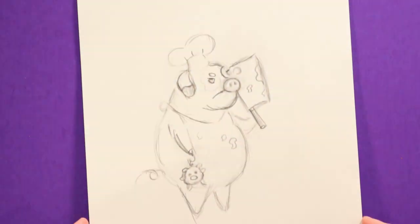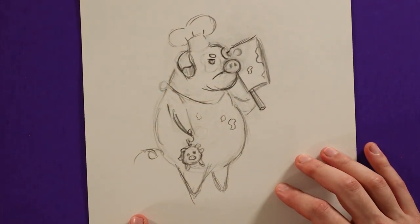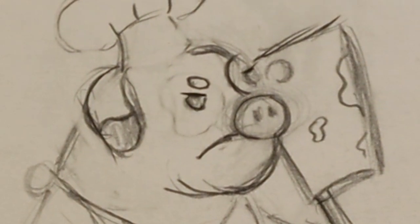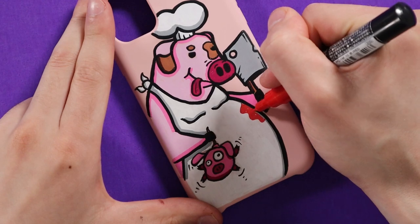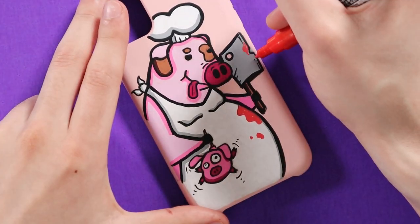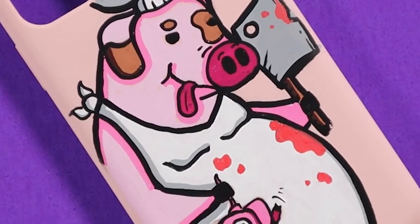When I sketched out the cannibal pig on paper, before sketching him on the phone, I drew him more angry looking. He just kinda looks mad and, like, dangerous. I didn't want to give off that vibe though. I wanted him to look happy and a little more silly, so I ended up making him look more friendly on the phone case. Because remember, the theme of the video is happiness. Ew. And I wanted to stick to it.